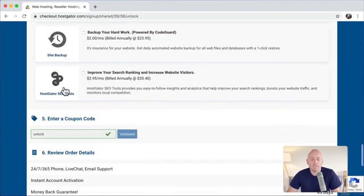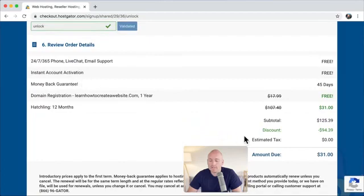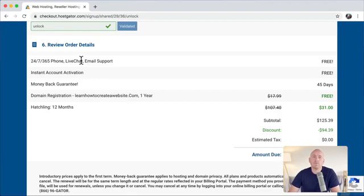Then do we want HostGator SEO tools? I don't even know what they would do, and I'm going to show you how to get your website seen in the search engines, so we're going to unmark that. All right, once we do that, we can see that the total is $31. If we went month to month, the total would be $10, but we're paying for an entire year at a time, so it's $31. And we get 24/7, 365 phone, live chat, and email, instant account activation, money back guarantee, our domain name, and the hatchling plan at 12 months.